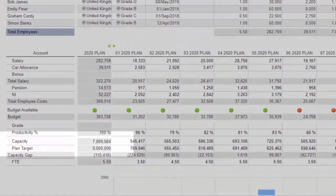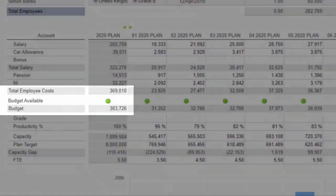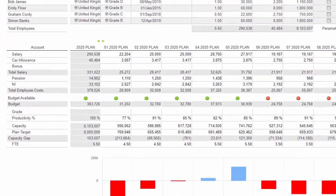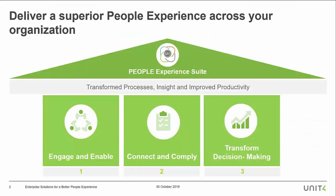She's still slightly short of target, but within budget. So if she could get the new hire to start just 1 month earlier, would that make any difference? After making this change, we can see that we're still in budget for the full year, and we're now able to hit the target. So we've seen how a secure, central, single version of the truth has supported Sarah in not just entering data, but also making valuable decisions that have a measurable impact on the organization.